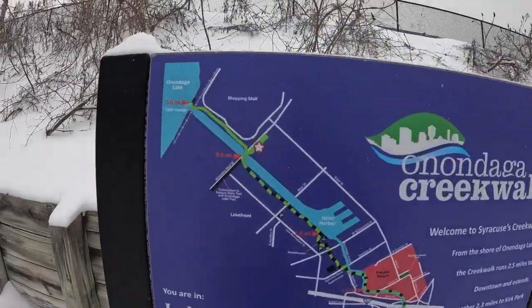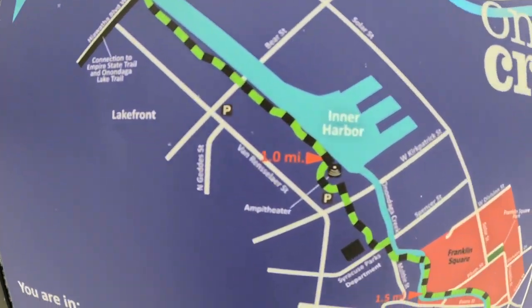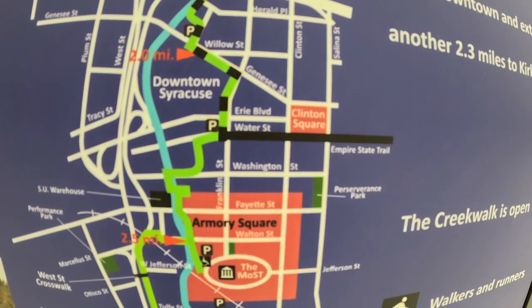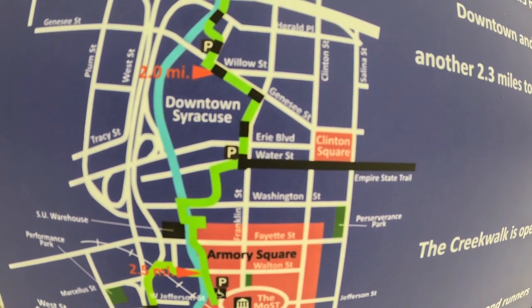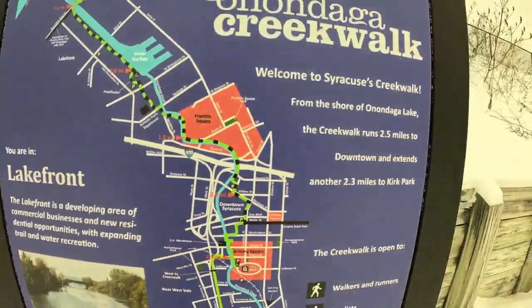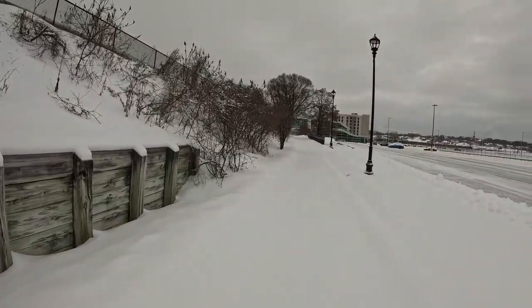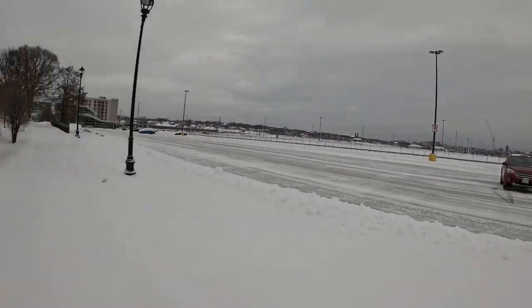So right here we are at the Star. We're gonna hike the black and green line into downtown Syracuse, where the black line separates from the green line. That's about around Clinton Square and Water Street. So it's about 2 miles. It looks like I'm the first one on the trail today, but nice little snowfalls making it pretty interesting.